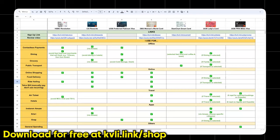If you find it hard to keep up with all the nerfs, no worries, because in this video, I'll be sharing my new miles card strategy for 2024 to earn the most amount of miles possible for each category. And as a bonus, I've also compiled everything that I'll be sharing in this video into this super detailed table, which you can download for free.